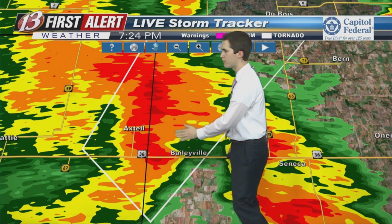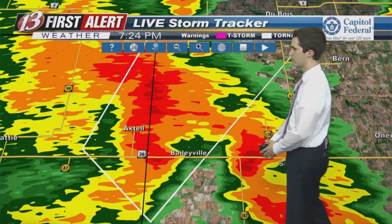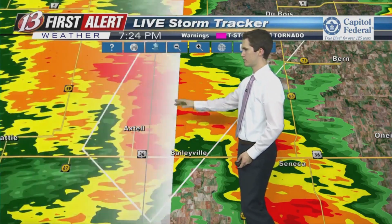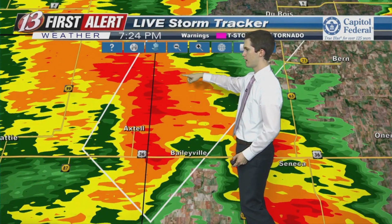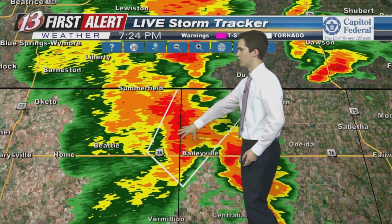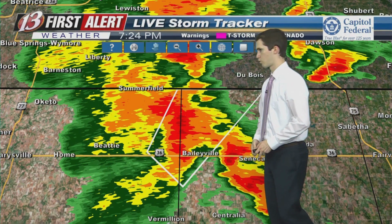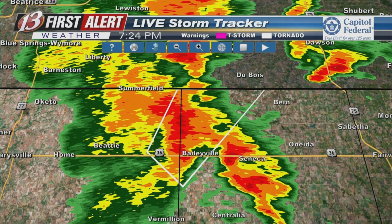So we're not going to give you the all clear yet. Go ahead and just keep playing it safe in Axtell and Baileyville and stay in your storm shelters. Over the next few minutes, we'll see if the Weather Service is going to allow this tornado warning to drop off, if they're going to issue a new one. But over the next few minutes, that will eventually be moving into more rural portions of northwest Nemaha County.